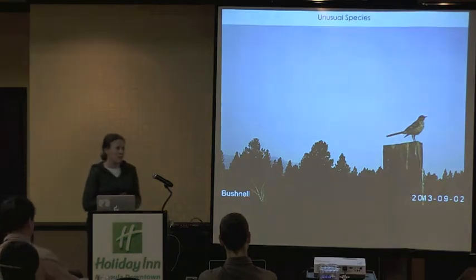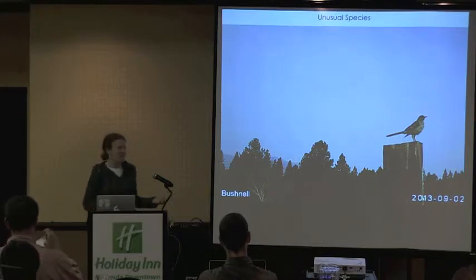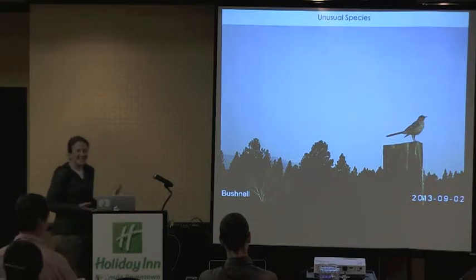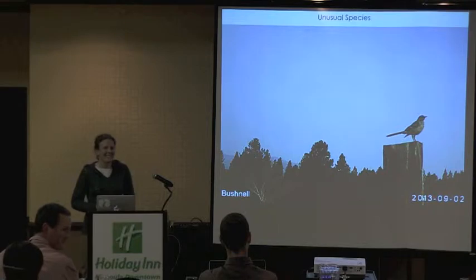And then we also sometimes get those unusual species. So now we have four people on staff full-time studying birds, and none of us have actually ever seen this bird in person. And it's shown up on cameras twice now. And I guess I'm willing to give away my chocolate bar for whoever can identify this bird. Any guesses out there? No, but close. I guess I get to keep it.